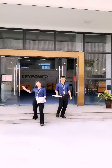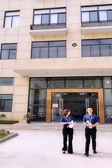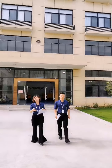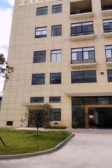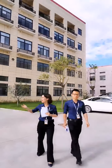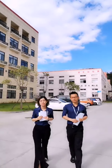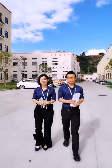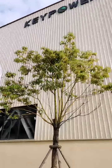Here on the ground floor is the showroom of KEYPOWER, and there is the wiring control production workshop, and also on the back side is the warehouse of the electronic components. The first floor and second floor are the offices. And the third floor and the fourth floor are the place for our staff members to have a rest in their lunch break, and also there are some gears for them to do the workout.